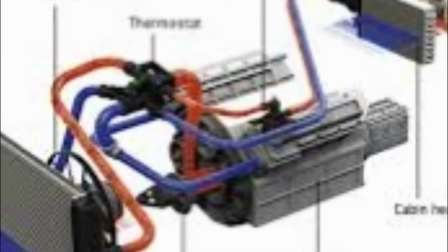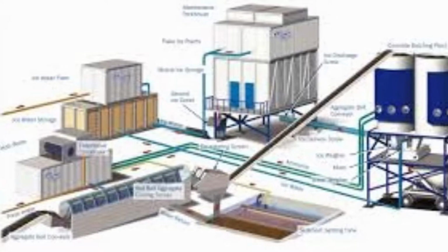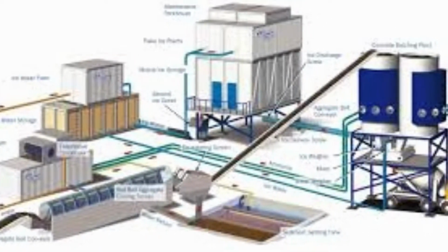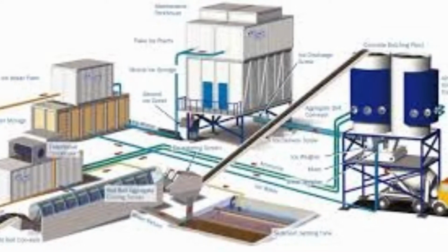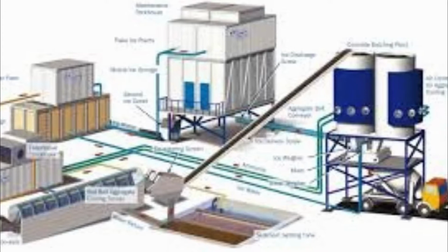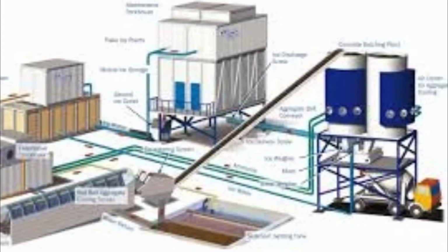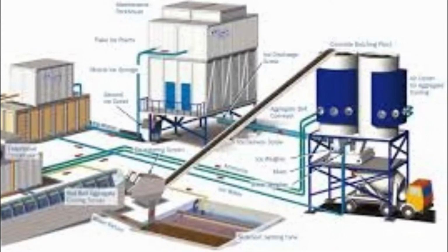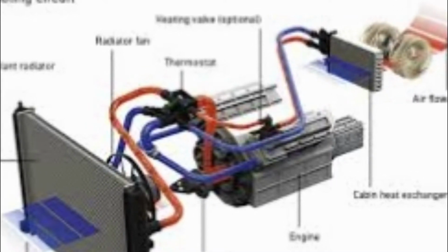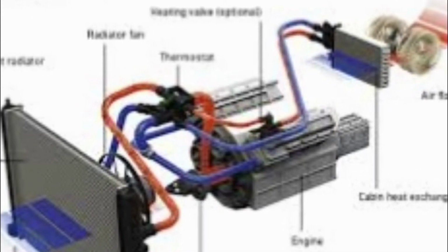Today's cooling system must maintain the engine at a constant temperature whether the outside air temperature is 110 degrees Fahrenheit or 10 below zero. If the engine temperature is too low, fuel economy will suffer and emissions will rise. If the temperature is allowed to get too hot for too long, the engine will self-destruct.